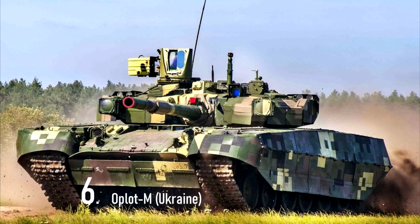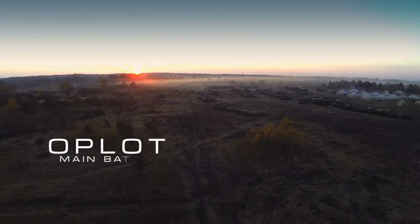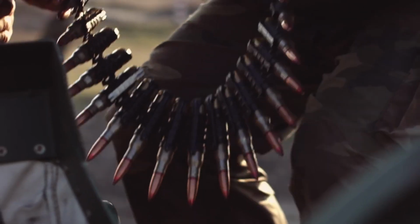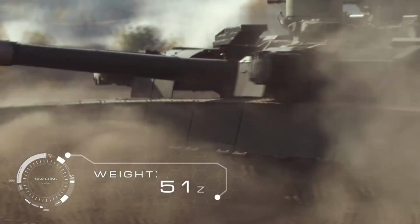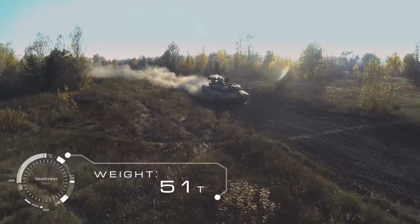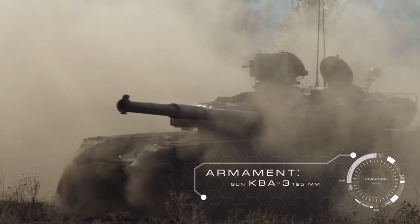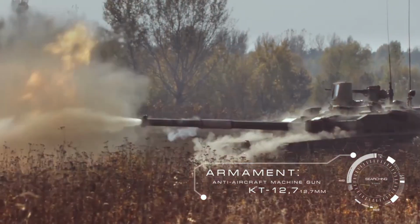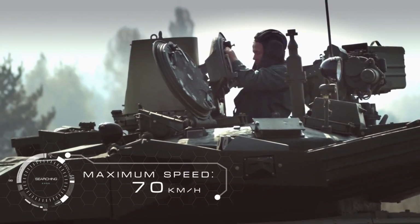Number 6. Oplot-M, Ukraine. With the collapse of the Soviet Union, Ukraine continued development of the T-80UD main battle tank. Their latest version of this tank is the Oplot-M. The Oplot-M is fitted with explosive reactive armor of new generation. This MBT inherited from its predecessor an automatic ammunition loading system. This latest Ukrainian tank is not as accurate against long-range targets as its Western rivals. However, this tank can launch anti-tank guided missiles in the same manner as ordinary munitions. These have a maximum range of 5 kilometers.